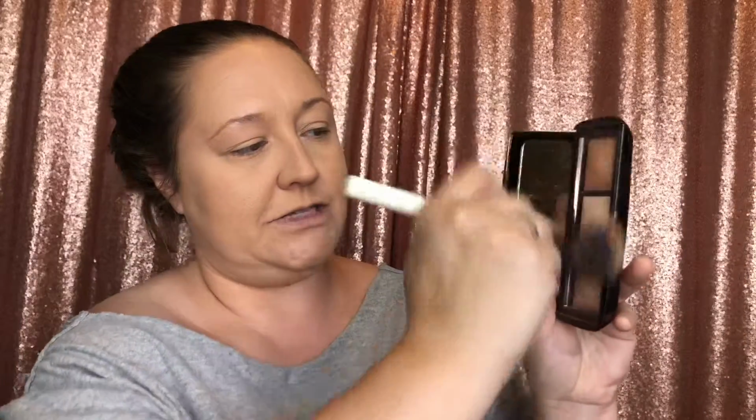Okay, so now I'm gonna go into the Hourglass Ambient Lighting Palette, and I'm just gonna take all 3 of these shades, just like this, and mix them together and put that all over my face.